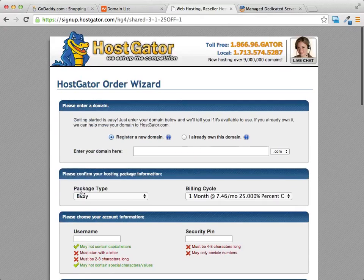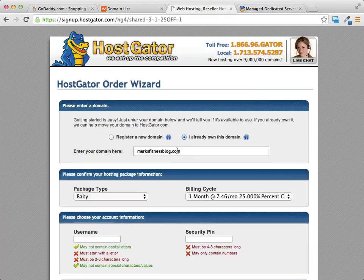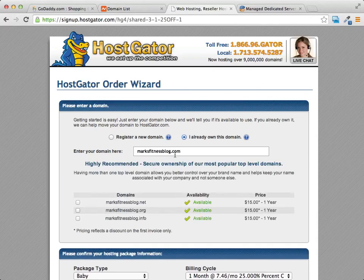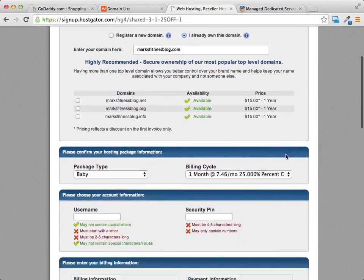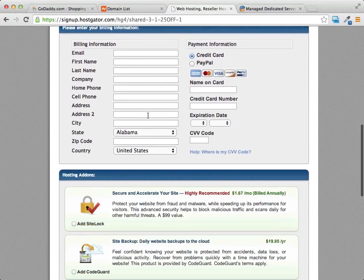But what you're going to do, make sure you've got the baby selected. And then instead of right here where it says register your own domain, you're going to want to type in you already have a domain. Just go ahead and paste in the domain that you just registered, and it's going to go ahead and check to see that the domain is available. Okay, we just registered it. Go ahead, fill out all the information right here.